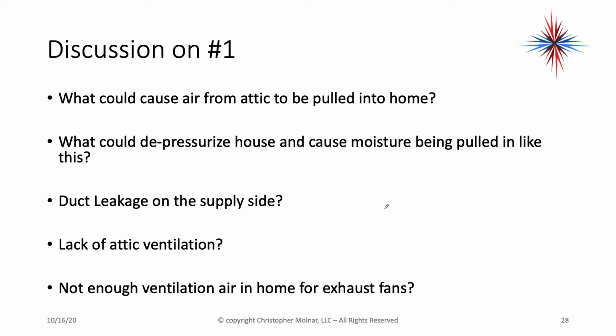So, with number one, what could cause the air from the attic to be pulled into a home? What could depressurize the house and cause moisture being pulled in like this? Duct leakage on the supply side? Yeah. If I have duct leakage on the supply side, I'm going to push all the air into the attic from the ductwork, and I'm going to have depressurization of the house.